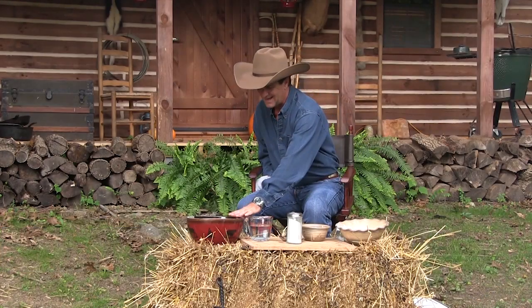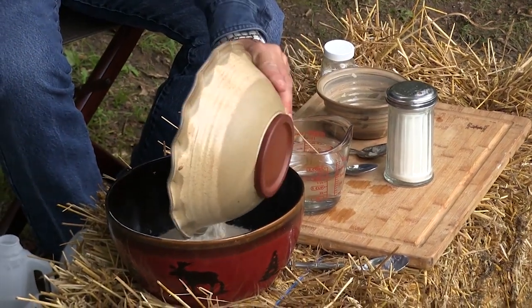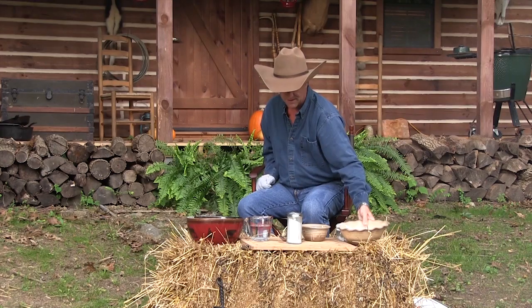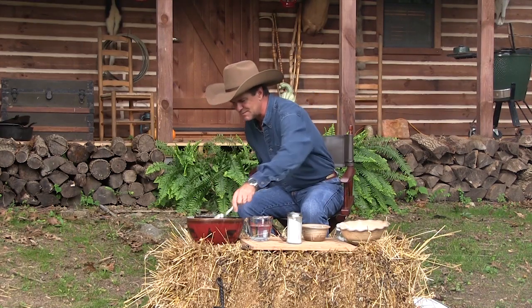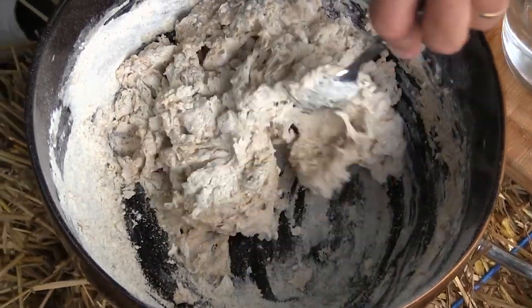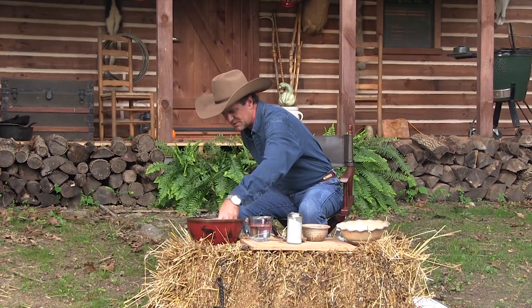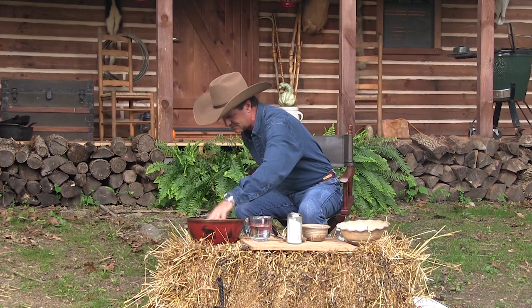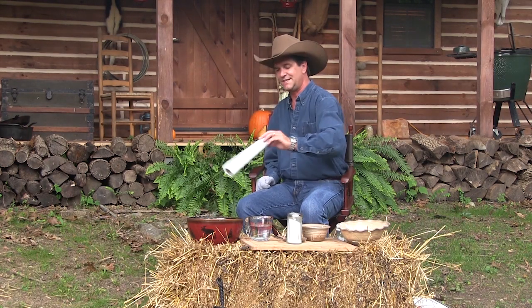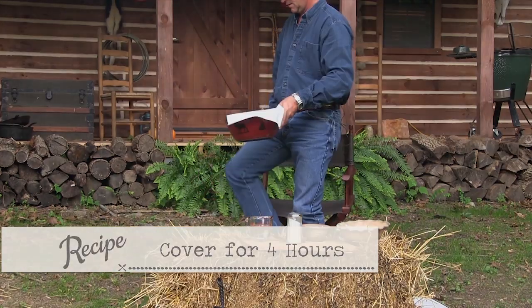All right, now my yeast and water is set for 5 minutes. I'm gonna take my 3 cups of assorted flours, and I'm just gonna gently mix them up. Very quickly, it becomes nice and doughy. Now I'm gonna take this, and the most lengthy part of the process is the rising of the dough. I'm gonna cover this. I'm gonna take it inside where it's a little bit warmer. I'm gonna let it sit for about 4 hours.